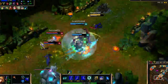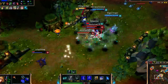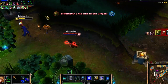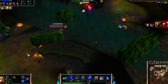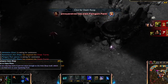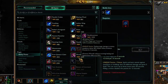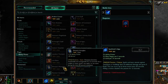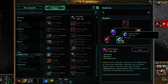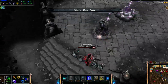Look how he switches. Here. Oh, we got another port from behind, too. Damn. She is strong as shit. Like, seriously, what happened to her? She's building an infinity edge.